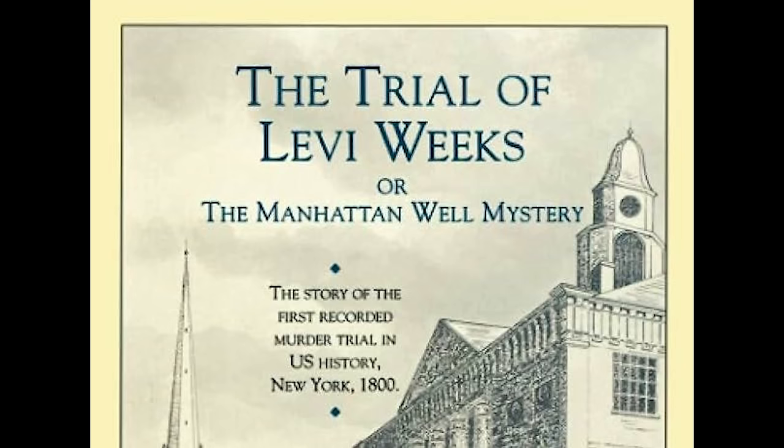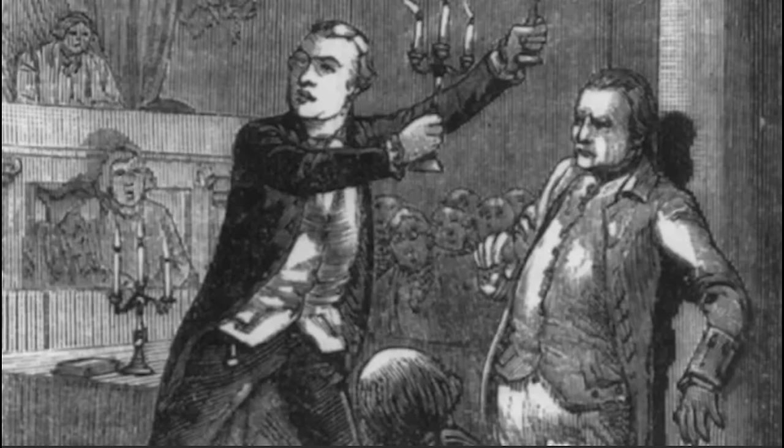There's also been a novel that's written about it, and that is called The Manhattan Well Mystery, that details all accounts of this nefarious murder trial in 1798 in New York City. It is also actually widely mentioned in some of the song lyrics in the show Hamilton in New York City. Now, being the incredible attorneys that they are, Aaron Burr and Alexander Hamilton are able to get Levi Weeks acquitted. However, it ruined his reputation.